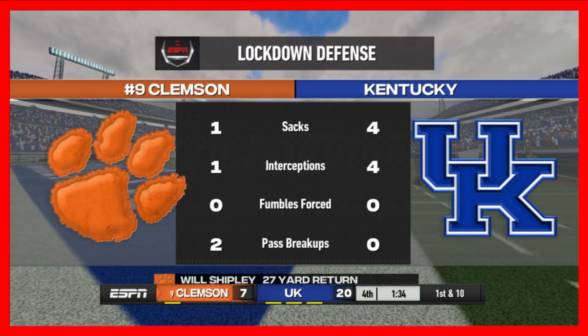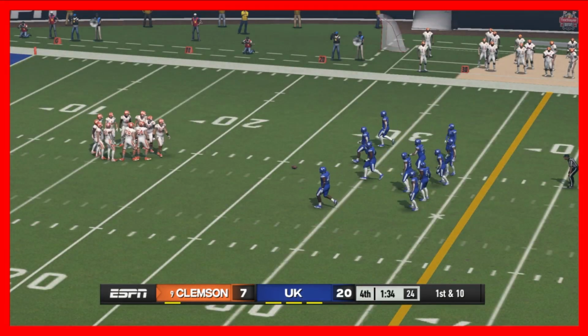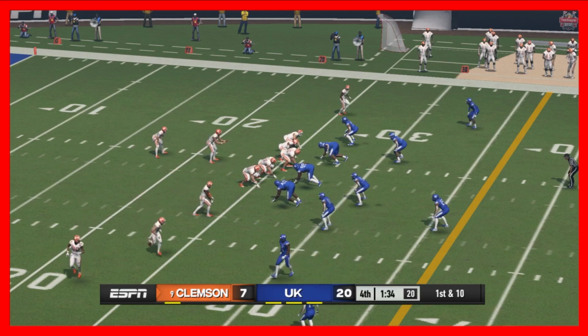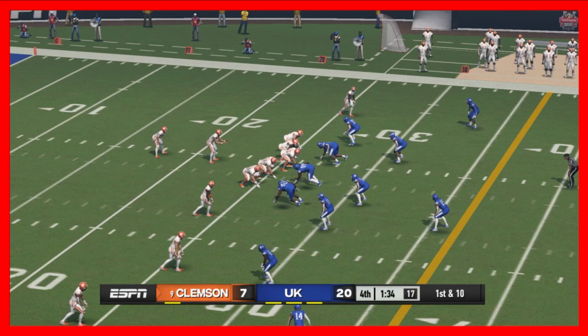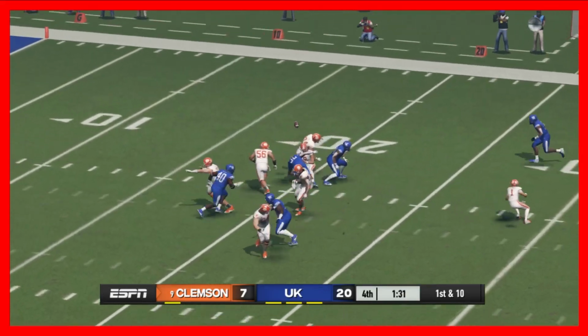Well, if you like defensive football, you got to love this one. Neither one of these offenses has gotten really into a rhythm the entire ball game. Still the fourth quarter to be played. It's anybody's game. An interception cut this offense's last drive short, so I think they're going to be looking for a little more success right here. This quarterback can make good passes. He just needs to focus on not forcing the ball to his receivers.